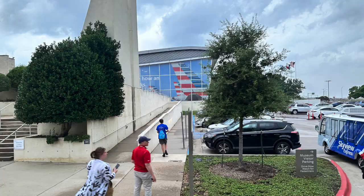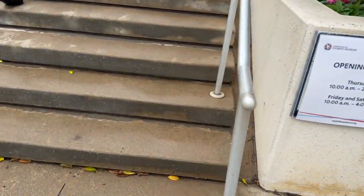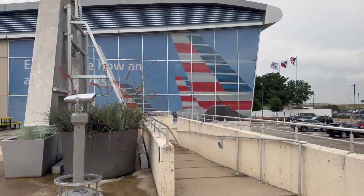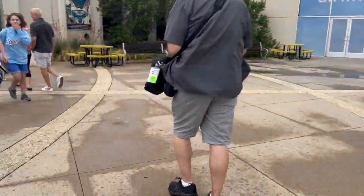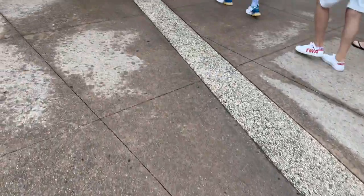Alright guys, welcome to the C.R. Smith Museum. It's kinda like raining in Dallas, Fort Worth, but hey, at least the weather is warm. I am currently here with JJ Skippy, RC Aviation, and Alpine Aviation. As you can see, very cool museum to say the least, and I'm very excited to see what the C.R. Smith Museum has to offer me. So with that being said, guys, let's head inside the museum.